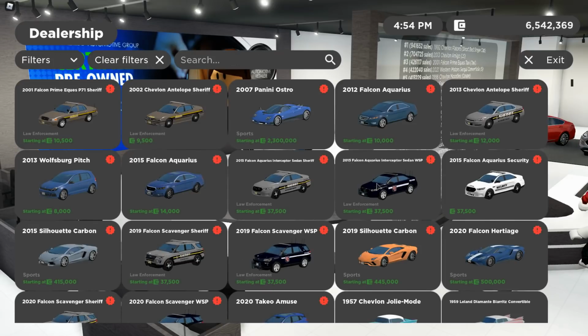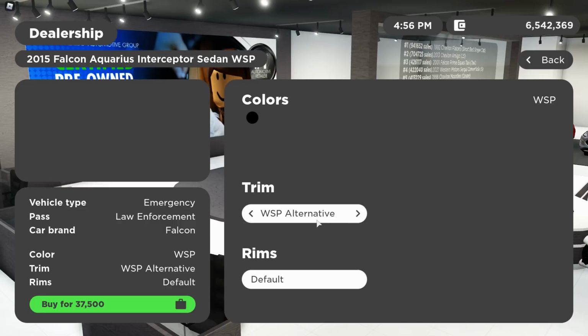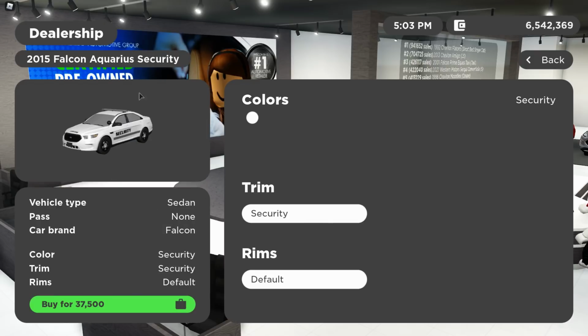Next is the Wisconsin State Patrol. There's the unmarked one, the Wisconsin State Patrol alternative one, the normal Wisconsin State Patrol one, and then there's the security version. Only one rim and trim option here.